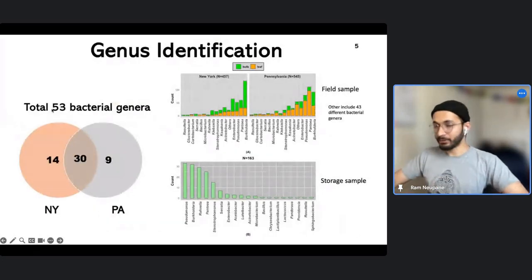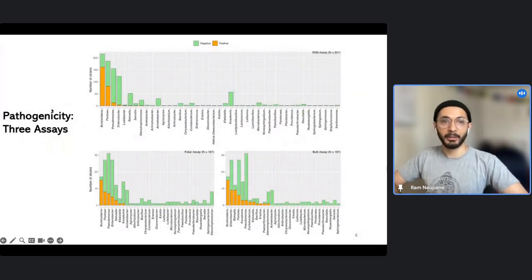And after the identification of bacterial genera, we were interested to identify whether those bacteria were pathogenic or non-pathogenic. First, for identifying the pathogenicity, we used 3 assays. First is red scale necrosis assay. Red scale necrosis assay is basically a very resource effective or efficient tool.